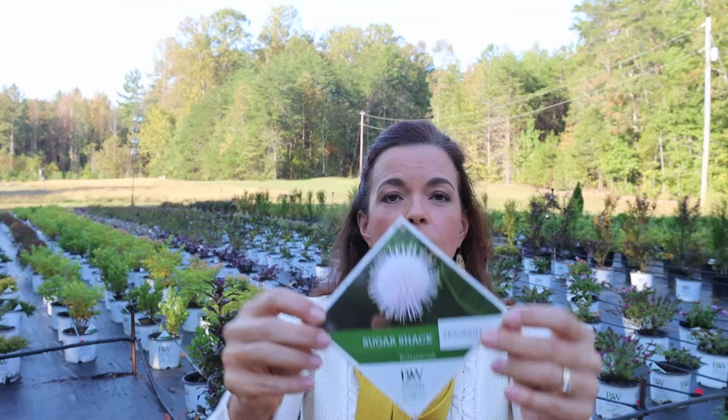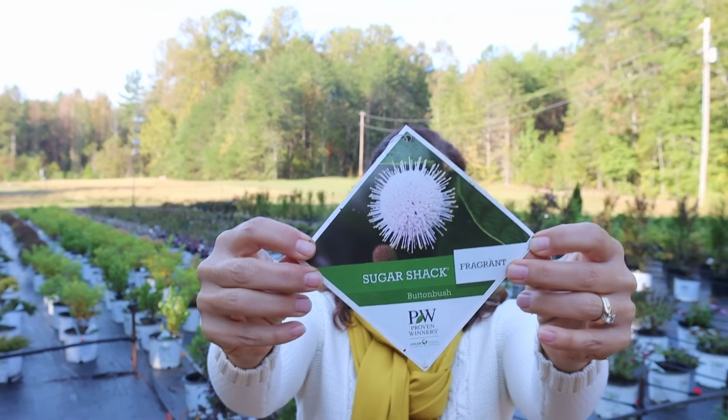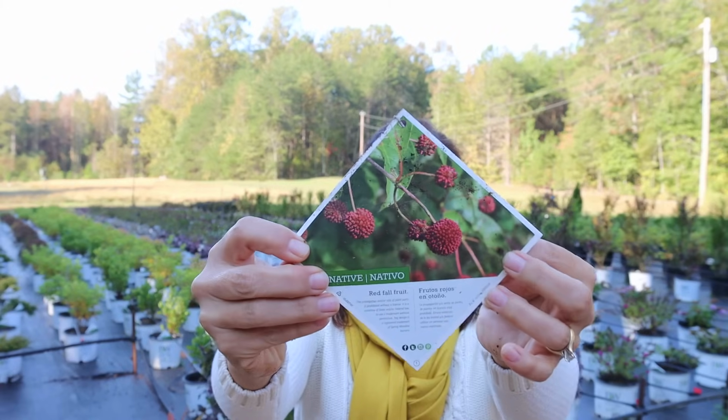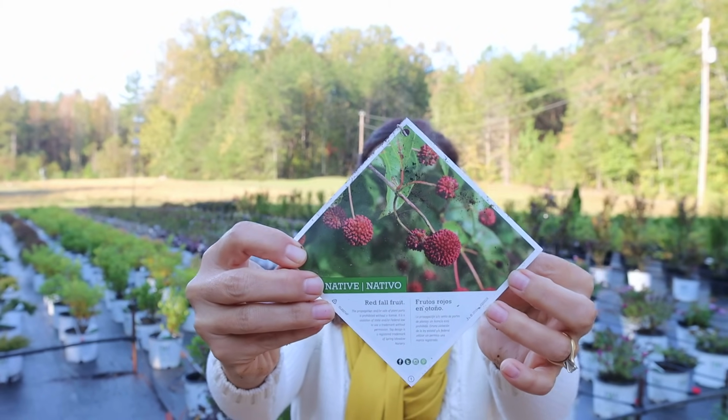Now, you see on there, Sugar Shack is a type of buttonbush. So you can see that it has that really unique white bloom. So that is the bloom on it. Now, this time of year, those blooms, forgive me, my tag's a little dirty. Look at this. The white turns into a gorgeous red.